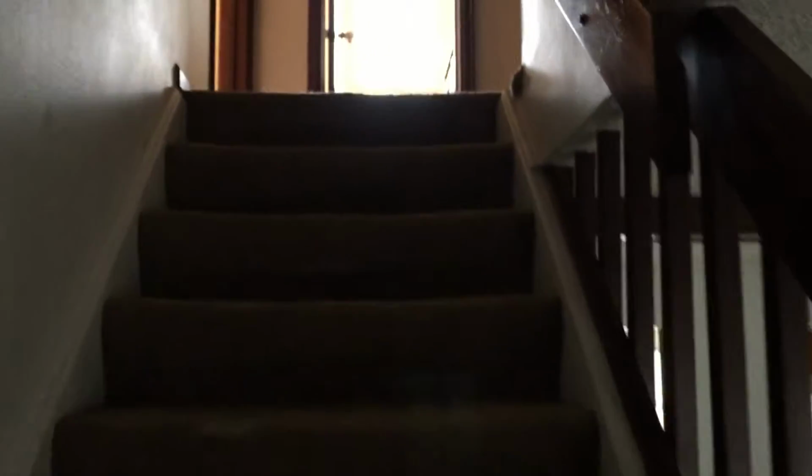Here's your half bath downstairs. And that leads into your one car garage. We go back through the living room area here, dining room, living room, and head upstairs. Got a closet at the base of the stairs, and then we'll head on up.